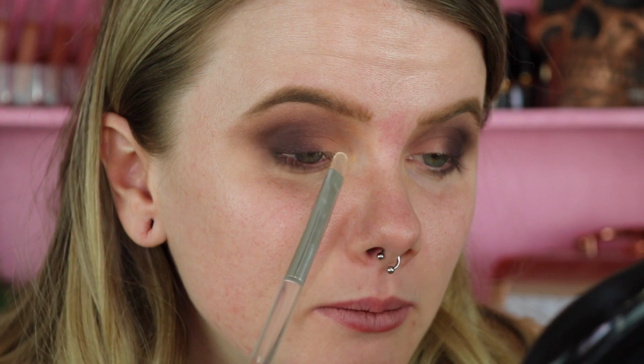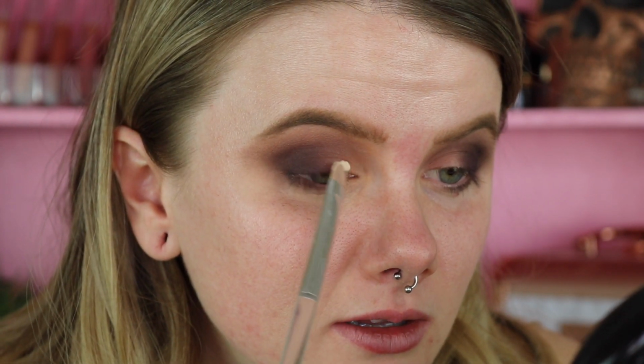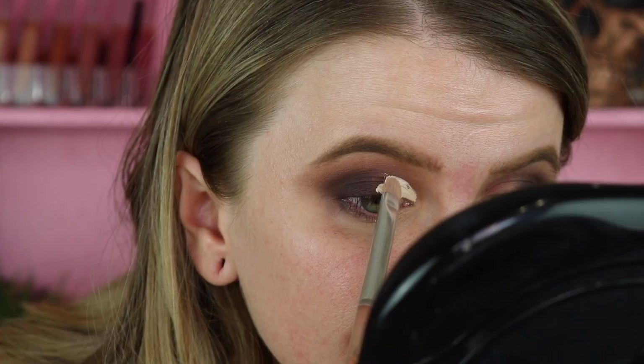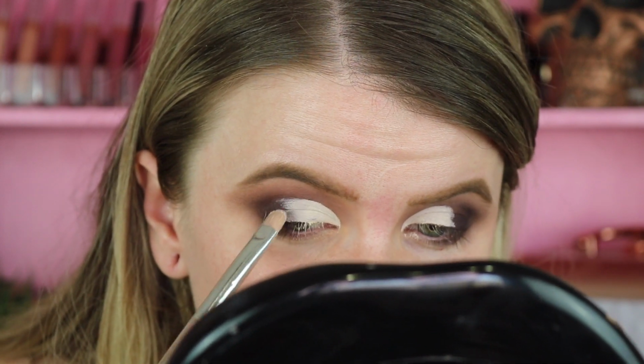Right now I'm just gonna take my concealer brush and work it in on the lid. Just by the test here on the lids, that is some good coverage on this concealer. By the way, that was shade Eggshell 325.